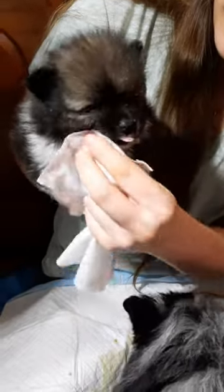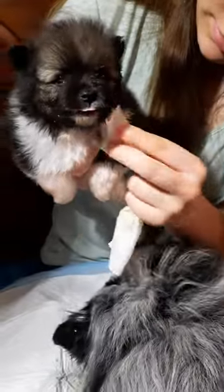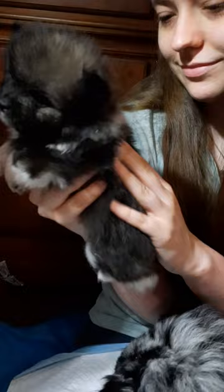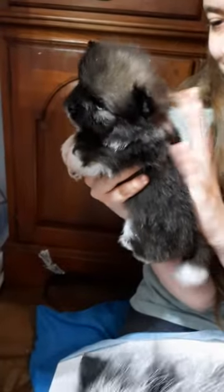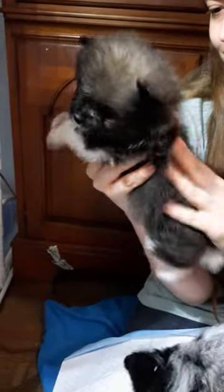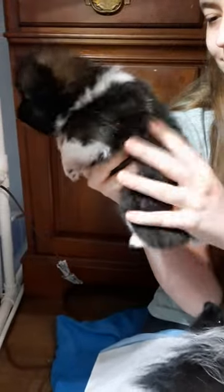Getting cleaned up after his meal. We use unscented wipes, kind of like baby wipes without a scent. But we get them all cleaned up. We also burp after a feed. They do end up swallowing air because they're new at this. And they do end up burping after a feed. So just like a newborn, we burp them. Spoiled little babies. We don't want any belly aches.